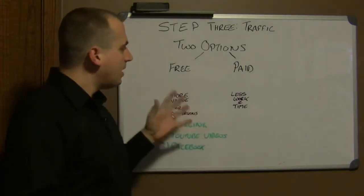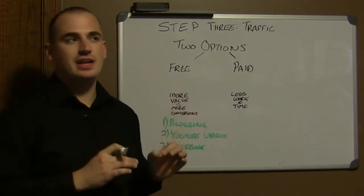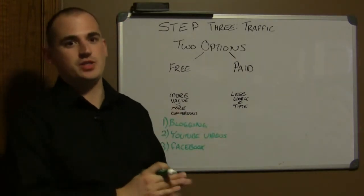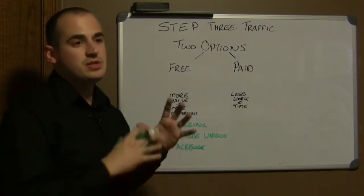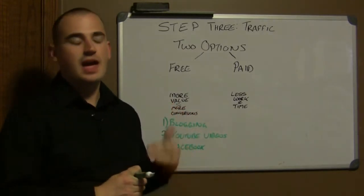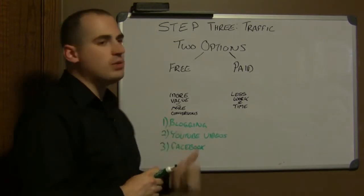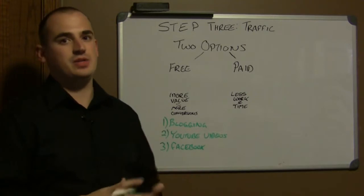Now with that in mind, with paid traffic, there are also a few different avenues or ways of using paid traffic. So most people have heard of Google pay-per-click. This used to be very, very effective long ago. However, now it has become so expensive and so tightly regulated that most everyone I've talked to who is doing paid advertising is simply not using it anymore.